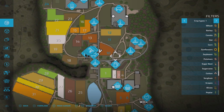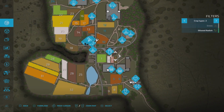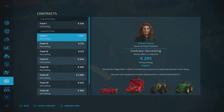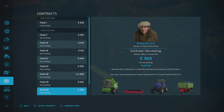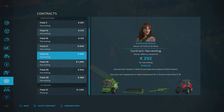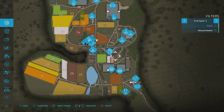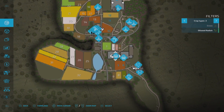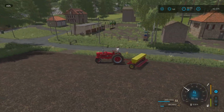Right, awesome. So, should be oats back in there, growing, oats in there, growing. Lovely. Right, any decent contracts at all? Wow, a lot of harvesting contracts, but as you can see, that's going to be potatoes. Do not want to be touching potatoes. Ploughing, not really interested in that. 31's got to be quite a big size, is it? Wow. That would take a little while, I think. I think I will roll these fields off camera, guys.